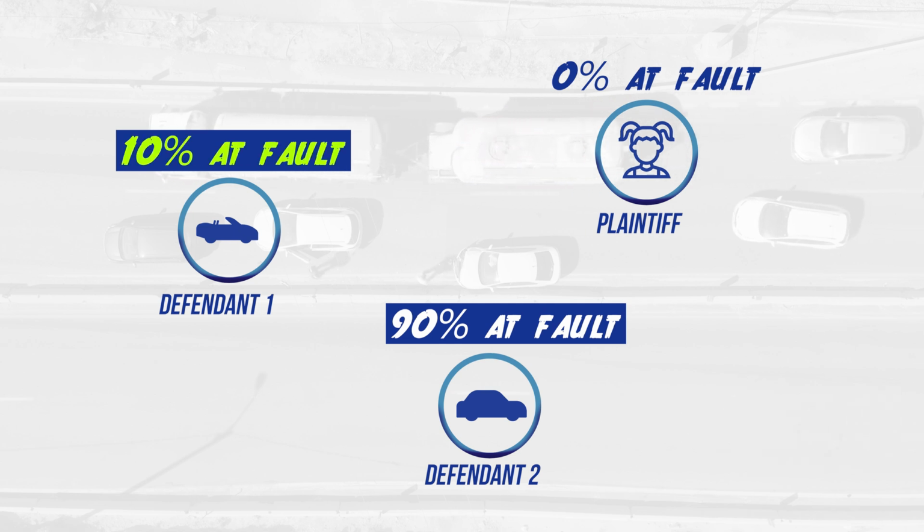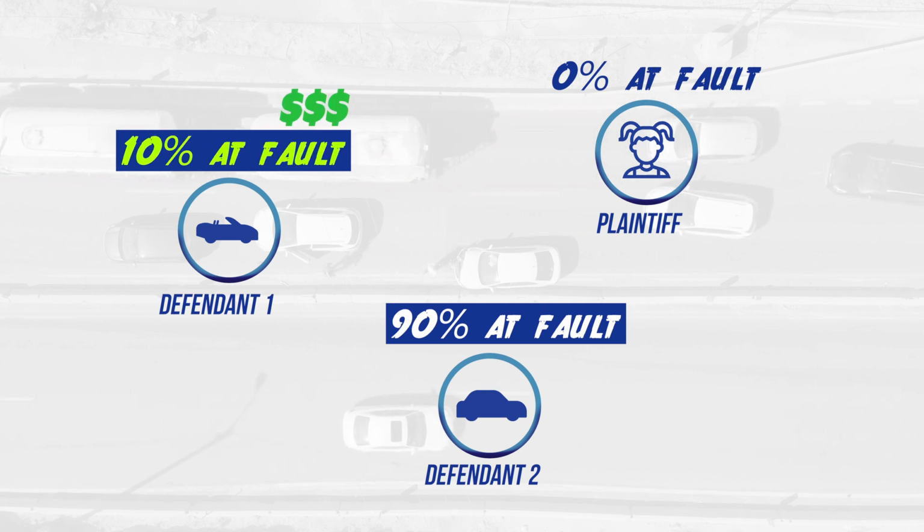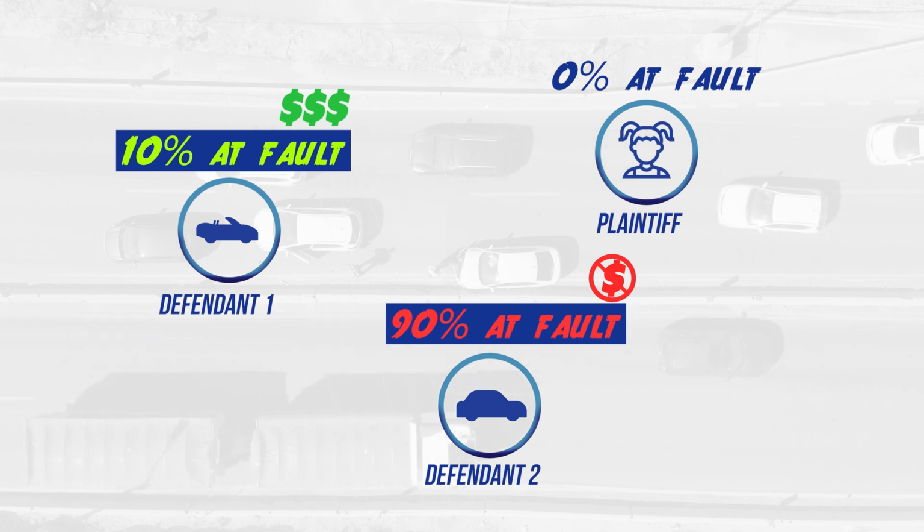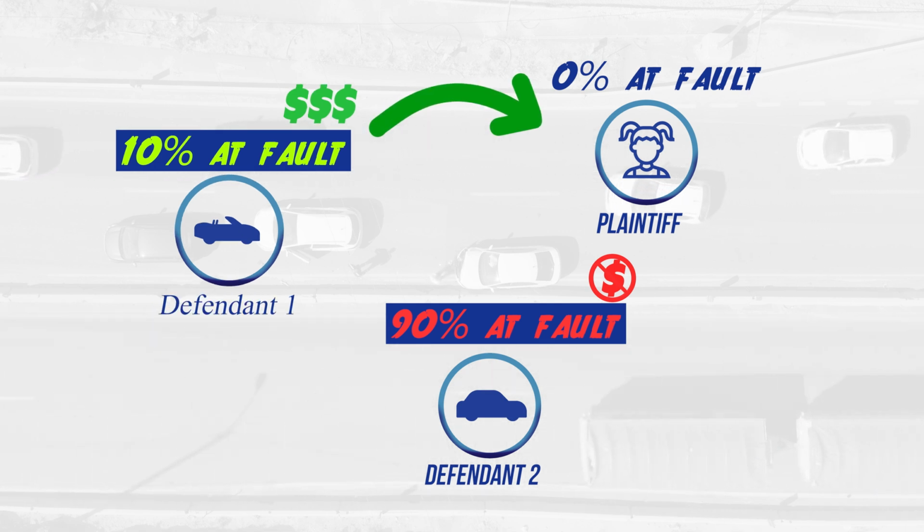But the party that is 10% at fault has huge insurance, and the party that's 90% at fault has really bad insurance or no insurance. Well, the innocent victim can collect all of it from the 10% at fault party. We can have discussions and debates about whether that's fair or not, but that is the law. Innocent victims get to collect 100% of their damages from any one party or any combination of parties. They can't get more than 100%. They can't collect 100% from him and 100% from him. That wouldn't be fair.